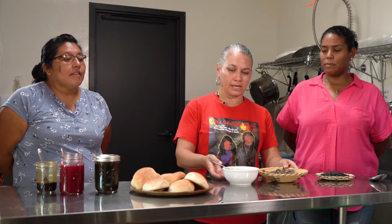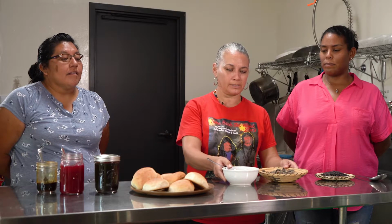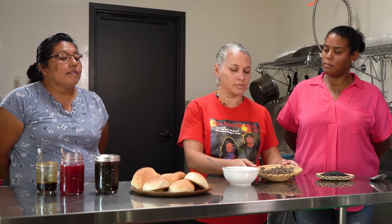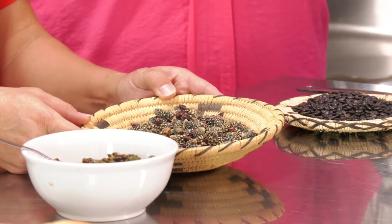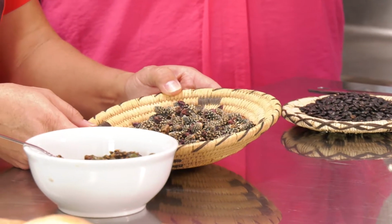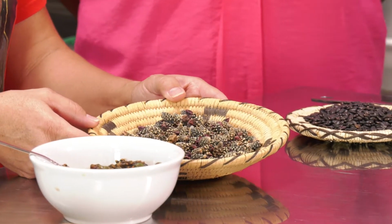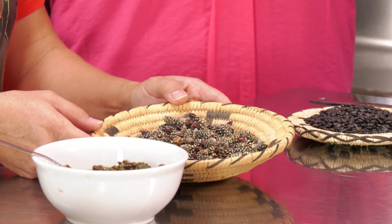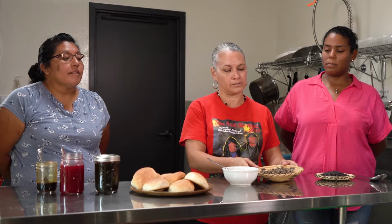What I've prepared today is the cholla buds, pickled cholla buds, and just a little bit about the cholla buds. We typically harvest them in April and sometimes maybe into early May. And we want to get them right before they flower. Sometimes we get them when they're flowered too, but right before they flower, and then we hang on to them. We can sometimes cook them fresh or let them dry.